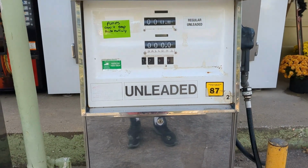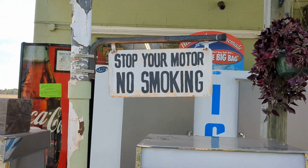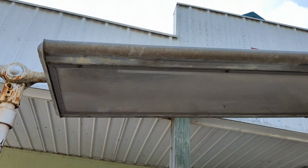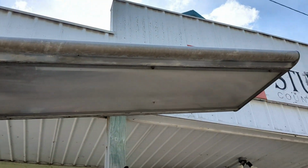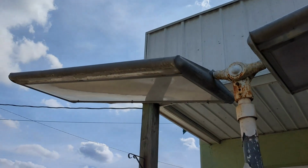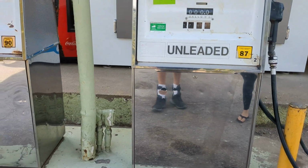Yeah, we refurbished this little sign. It was all worn out. And the lights, they do work. We have to fix them, they have some light bulbs that are out. But yeah, pretty cool. You don't see these anymore. It's amazing.